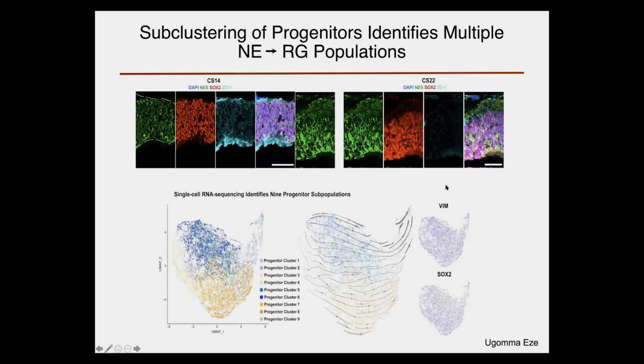So we've done single cell RNA sequencing across all these different ages. And to make a long story short, as highlighted here, we find 9 clusters of progenitor cells in this neuroepithelial to radial glial transition period. And we're starting to look at each one of these different clusters, and I'll highlight some of the features in the next few slides.